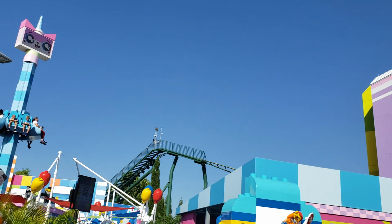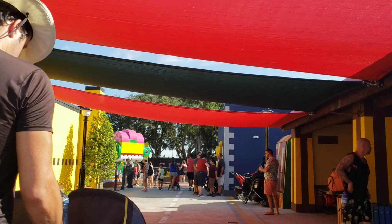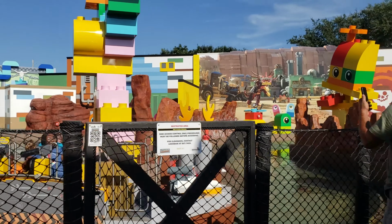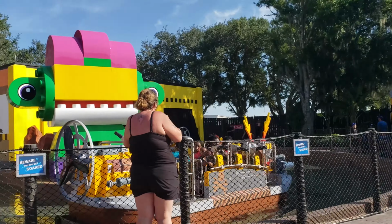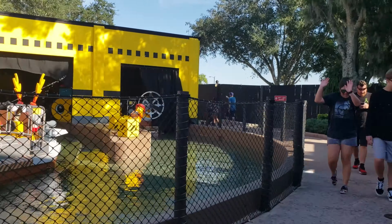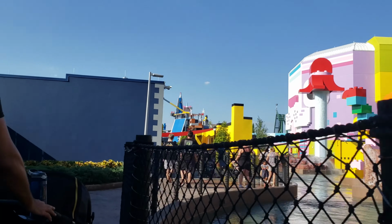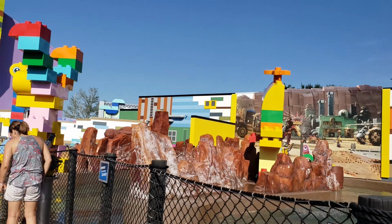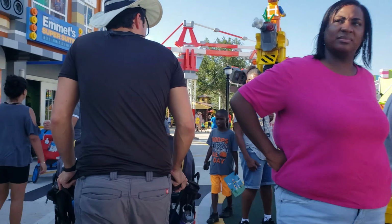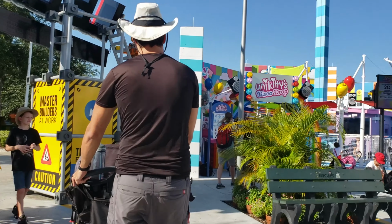The newest area of the park is Lego Movie World. This is based off of, as you guessed, the Lego Movie, and features everything you love about the film, only come to life. Watch your step. Battle of Bricksburg is going to have you soaking wet. You can spray people from your boat, but they can spray you back. Benny's Play Ship has landed right in the middle of Bricksburg. And it's so much fun. Unikitty's Disco Drop looks amazing. We'll be checking that out.